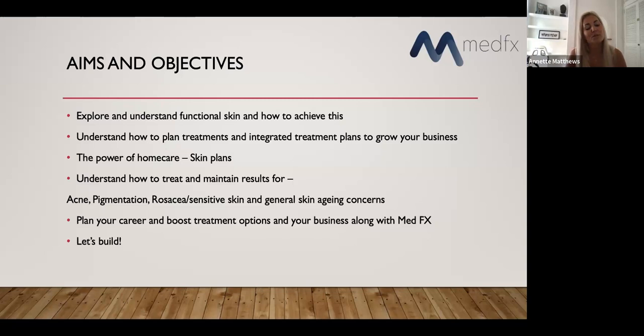By the end of this, I want you to be thinking about planning your career, maybe changes in your career, how you can add things, boost treatment options, and also your business alongside us here at MedFX. It's a very, very exciting time. I think I've mentioned the vast majority of products, but there are more, and we want you to tell us. So we've got a huge array of products. If there's things that you need help with, then do feed that back to Danielle or myself, and we're always up for ideas and things like that. And lastly, hopefully by the end of this, you're going to be feeling positive, and ready to build new changes within your business as well.